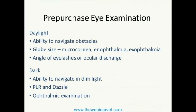So the pre-purchase exam itself has two distinct stages. We've got the daylight phase and we've got a darkness phase. So we start off in the daylight and we're looking at the horse's ability to navigate obstacles. Does it trip over buckets? Does it trip over steps? Does it walk into doors? And believe me, every now and again you do come across a horse that they don't realize is blind. They just think that it's a little bit skittish.